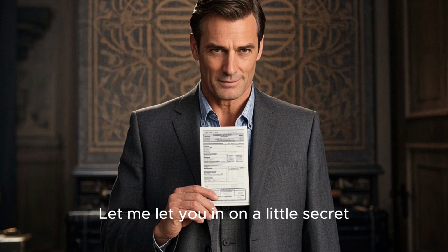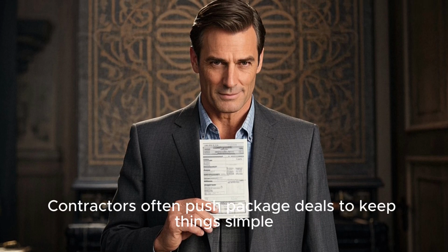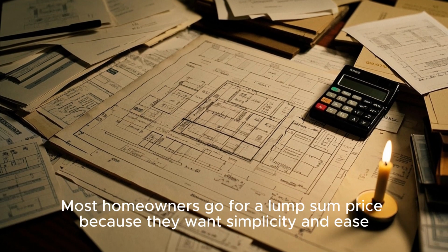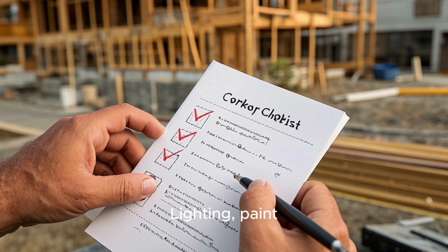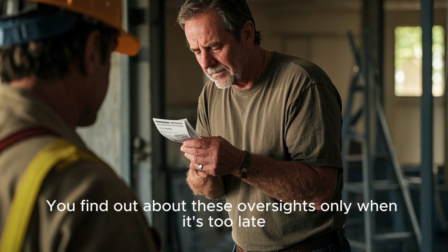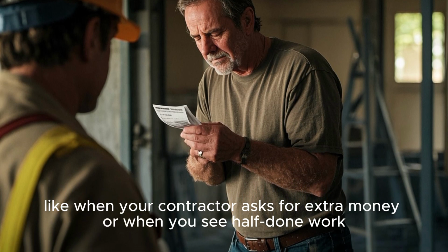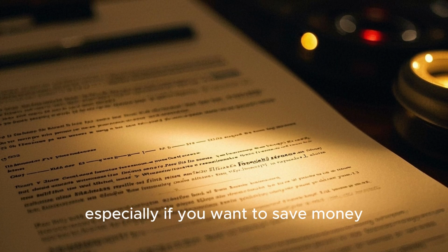But hold on, let me let you in on a little secret. Contractors often push package deals to keep things simple. Sounds appealing, right? Well, not really. Most homeowners go for a lump sum price because they want simplicity and ease. But what gets left out? Lighting, paint, cabinets, site works, permits, and sometimes even professional fees. You find out about these oversights only when it's too late, like when your contractor asks for extra money or when you see half-done work. That's why a BOQ is essential, especially if you want to save money.